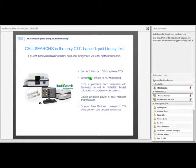So the sensitivity, while it's high, there's not a huge dynamic range for that. However, despite that, there is some prognostic value. Circulating tumor cells in peripheral blood are associated with decreased survival for many different types of cancer, including breast, colorectal, and prostate cancer. Unfortunately, this doesn't really translate into predictive power for drug response. So while it has prognostic value in terms of how well patients will survive, it's difficult to use that information for treatment approaches.